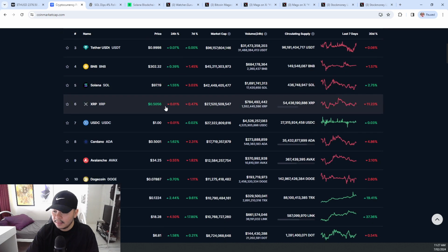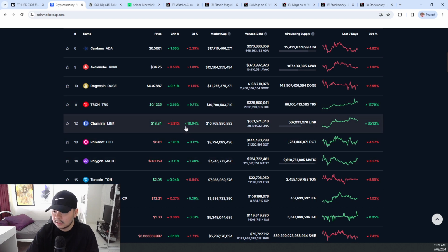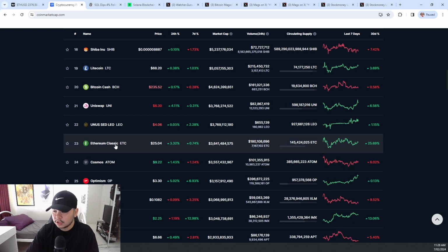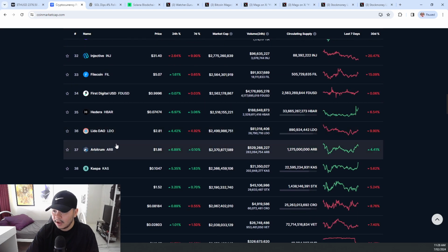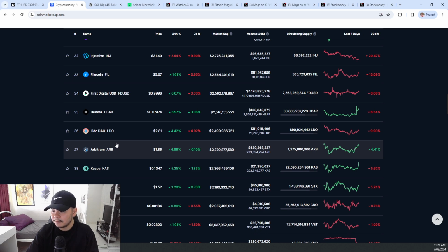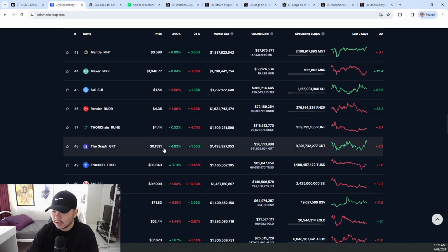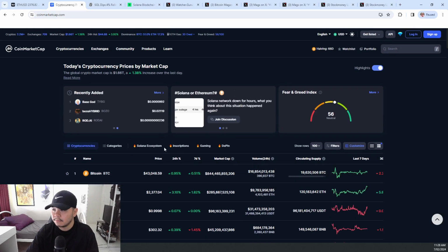$2,400. And there are in fact a fair few altcoins as well, for the past 24 hours having a slight pump. You can see Tron 2%, Polygon 3%, and a fair few other altcoins. Ethereum Classic 3.3%, and many more that are in the greens. Most of them are 3%, 4%, even 8%, 6%. So yeah, a fair few altcoins are pumping today. That's amazing to see.